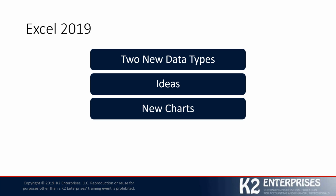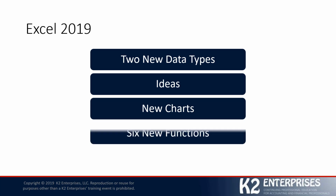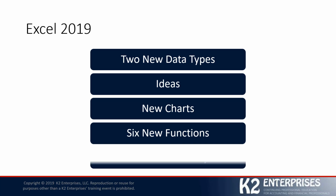There are a couple of new chart types that I believe are receiving deserved attention. We will see what those look like. Map charts and funnel charts are new to Excel 2019. Additionally, Excel 2019 provides us with 6 new functions, a couple of which I think are going to be very, very useful for many business professionals.